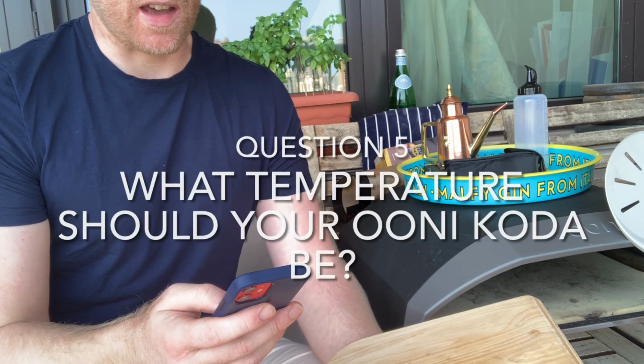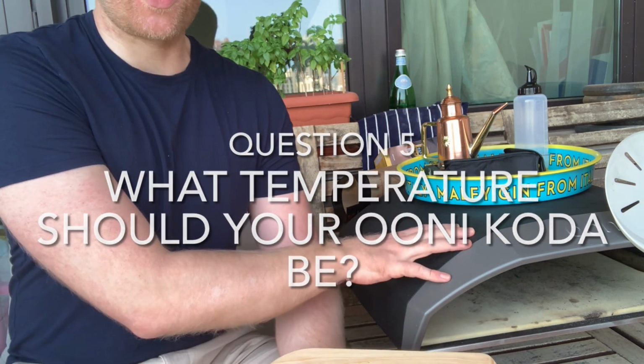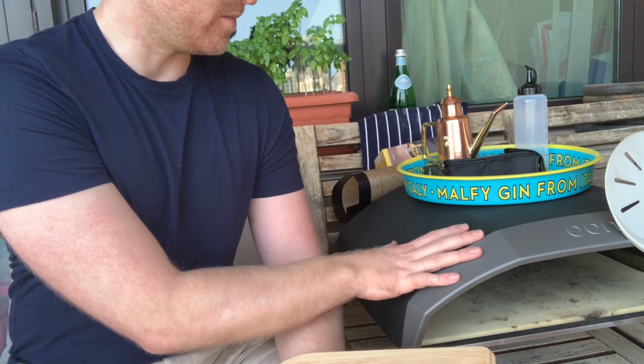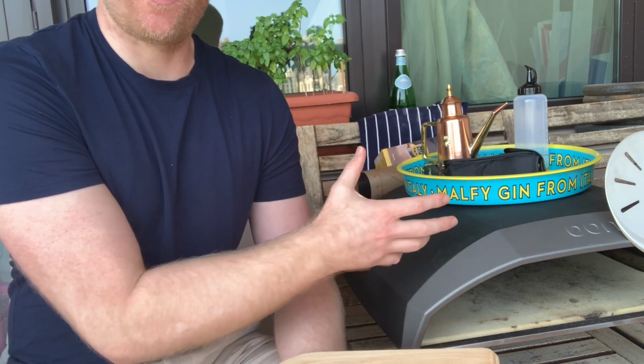5. What temperature should your Ooni be, and how do you get it there? Okay, so I use this Ooni Koda 16. I've had it now for I think 4 or 5 months, maybe longer, and I was always really excited about the fact that it gets so hot.